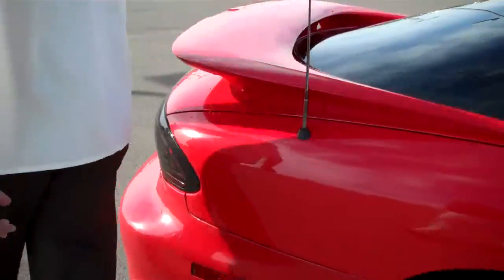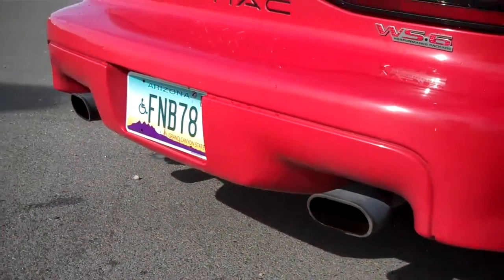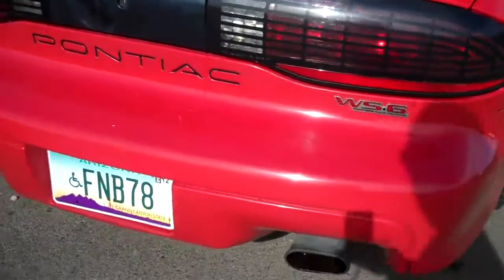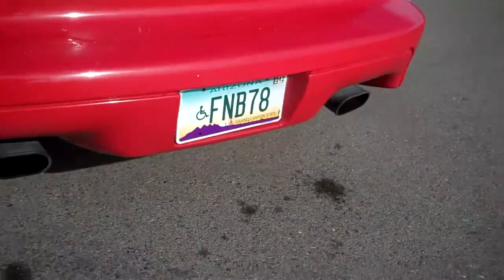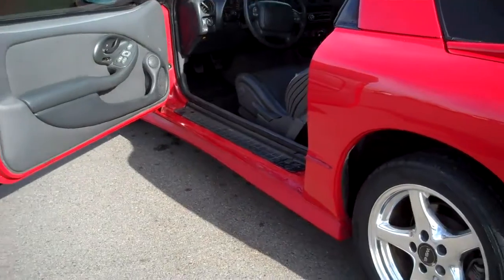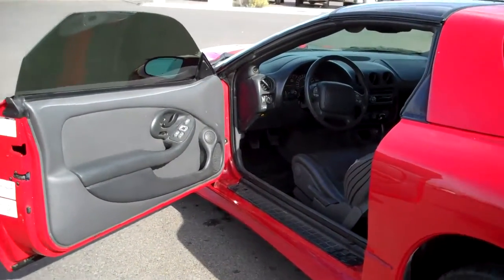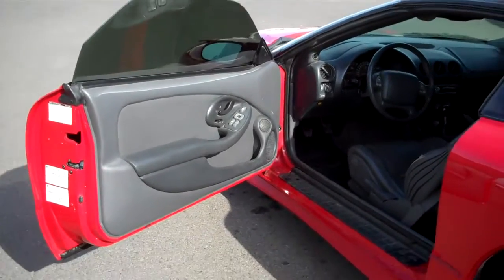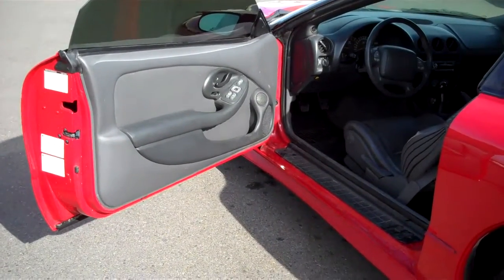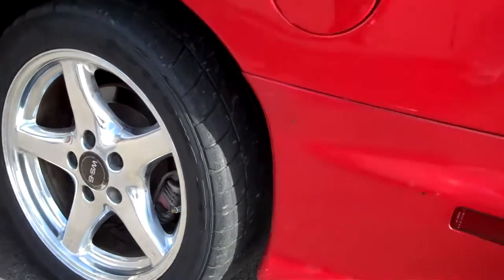It's got a Flowmaster exhaust. That sounds healthy, man. That sounds really good. It's got a clutch with maybe 500 miles on it. Stage 2 clutch, so it's got a little better durability than a Stage 1, but it's not grabby like a Stage 3. 4-wheel disc brakes.